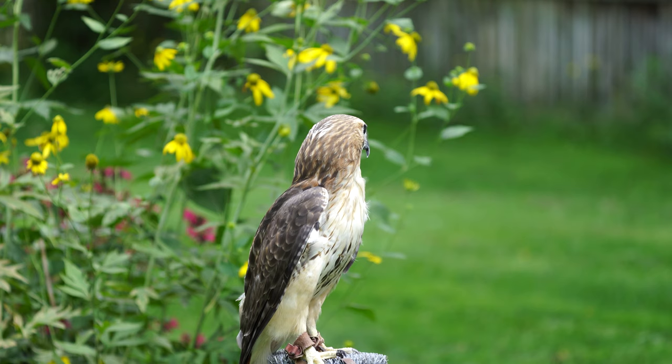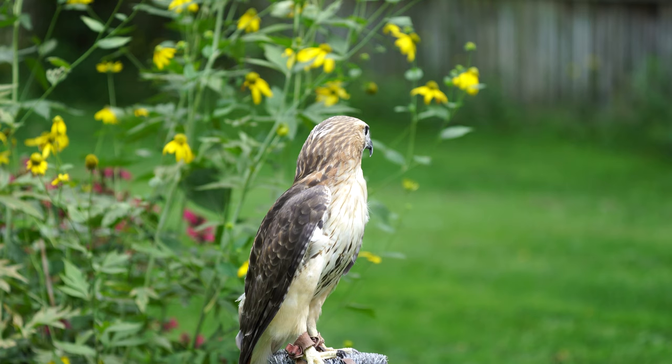Red tails are sometimes seen hovering over fields as a method of hunting, or kiting, where they face into the wind and appear to be stuck in one spot, like a kite on a string.